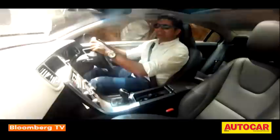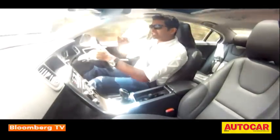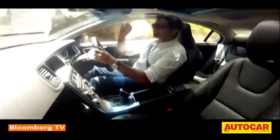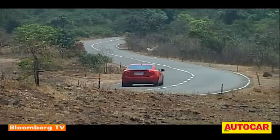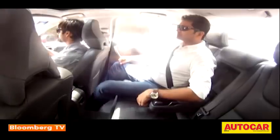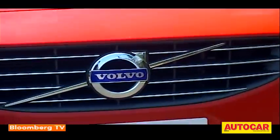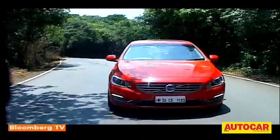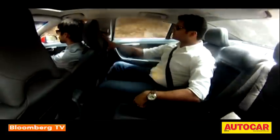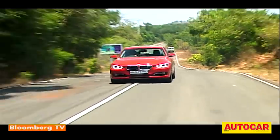Surprisingly, the Volvo is slightly more stiffly sprung than the 320d. So you feel more of the road in this car, but it's never uncomfortable, but yet there's a little bit of road noise seeping into the car. The same story goes when you sit in the rear seat too. The Volvo's rear seat is very well contoured and comfortable, but the combination of the low seat height, large front seats and the high window line makes you feel a tad claustrophobic.